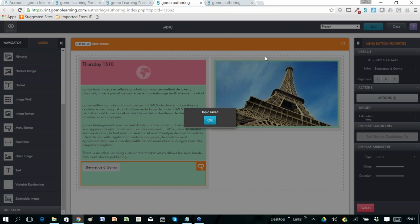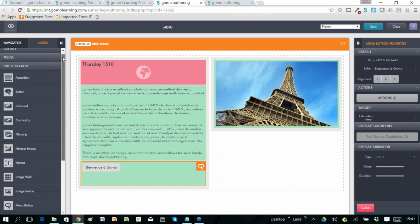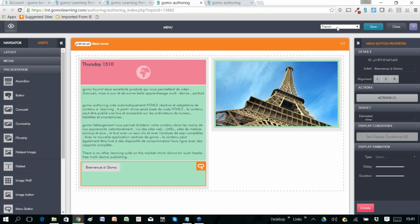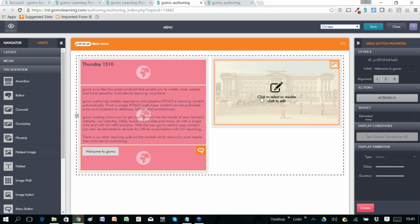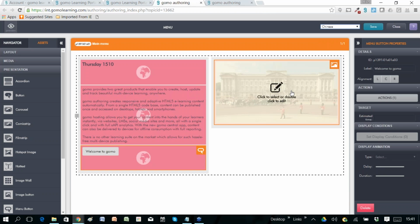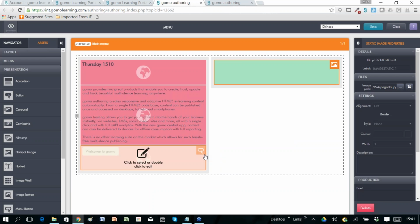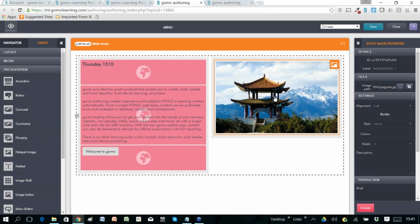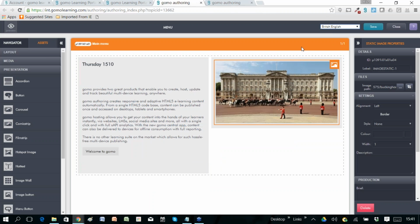This is Gomo authoring, and I'm currently looking at the French version of that course I was making. There's the drop down at the top, and that's how you switch languages. So if I want to go back to British English, it will jump me across. And if I go to Chinese now, everything's red because we haven't translated any of the Chinese components yet. As you translate and change items, they change to green. So if I wanted to put the pagoda in there, boing, there it is. So in the Chinese version now, we'll get the pagoda image. And again, I can jump back to the French, and I can jump back to British English.